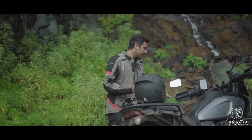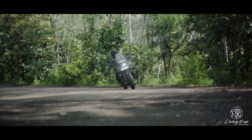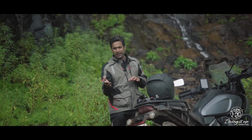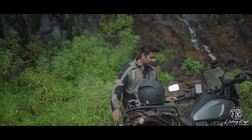The bike, despite the 19-inch front and the 17-inch rear, feels quite good in corners. Of course, it requires more effort to get it to turn in, tip in. But once inside, it feels really sure-footed and also very, very stable at higher speeds.